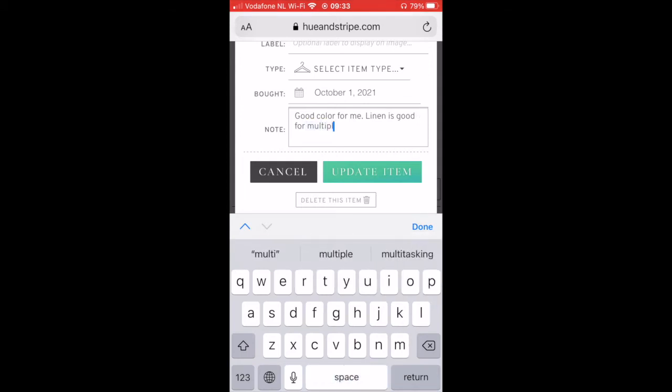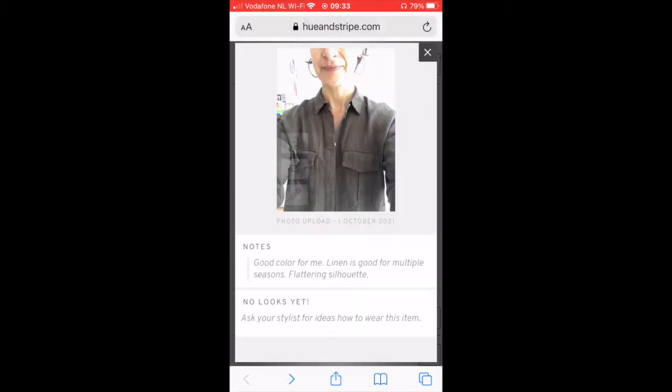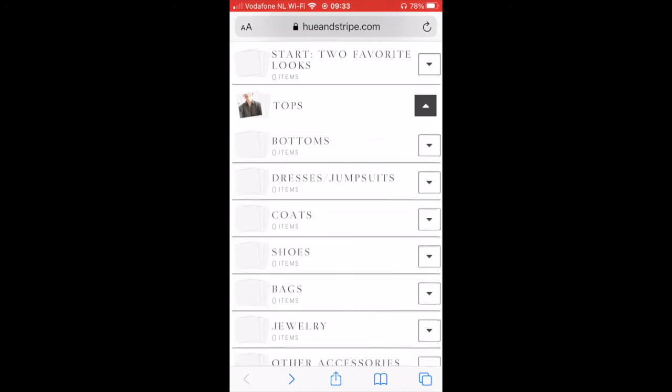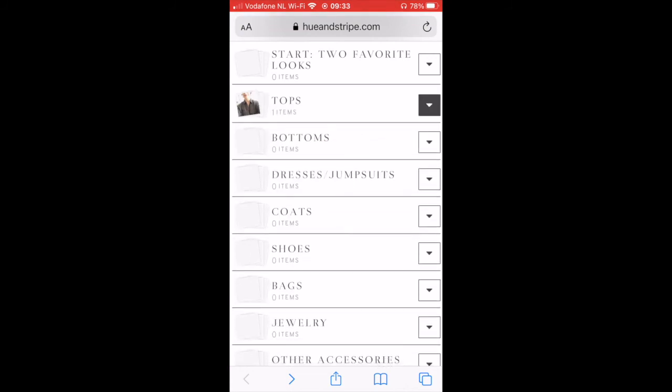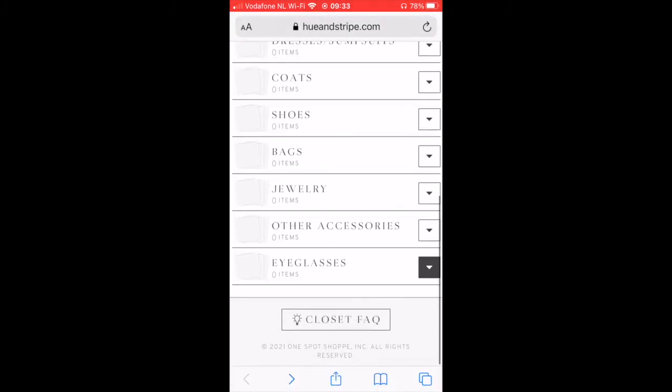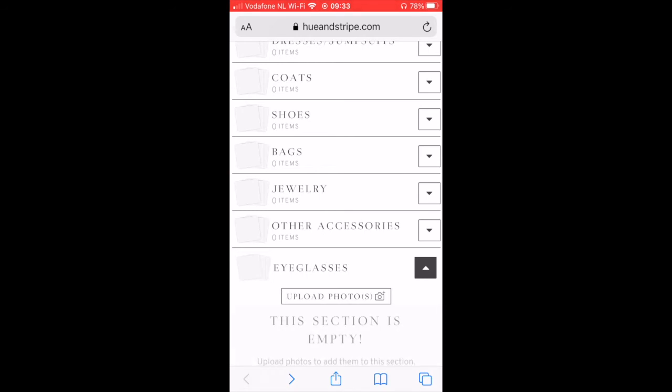And once you're done adding why you like that piece and want to keep it, you can then click that green update item button. So you're going to do this for every item you upload, which is why it could take a while. When you're done with each item, click on the X in the upper right corner to close the photo and go on to the next one. Use these arrow buttons on the right to fold in or fold out every category. And please fill them all in. So anything you have that you like and want to keep, go ahead and upload it.